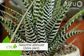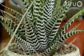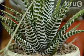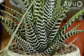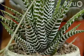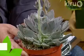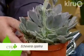It will cluster, get about 4 to 5 inches in height, and then just pup out at the base. And you can separate those pups and plant them elsewhere, or you can allow it to just fill into the pot. But the color is really striking. Zebra says it all. It's got a striking pattern to it that's really, really cool. And this one, I love all these grays and the little hints of blue sometimes in these plants. And this is a really nice specimen.